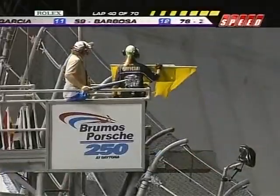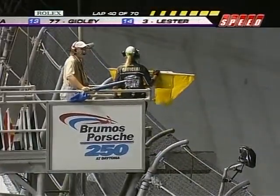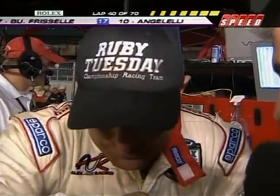Now, there seems to be some misfortune out on the track, but one team enjoying a turn in fortune is the 23 Ruby Tuesday Championship Racing Team. Brian? Well, that's right, Lee. Maybe their bad luck is out of the way. They certainly had it at Mid-Ohio. You guys never even saw the green flag.